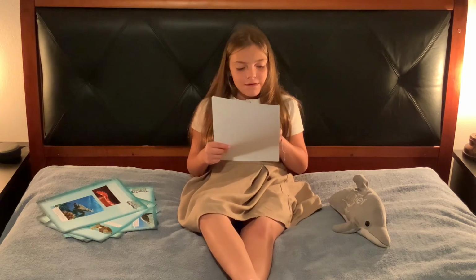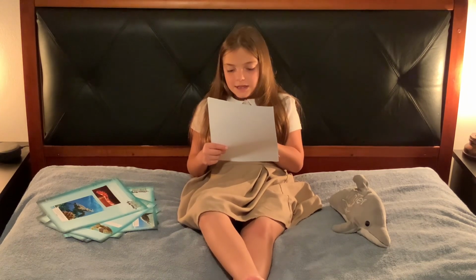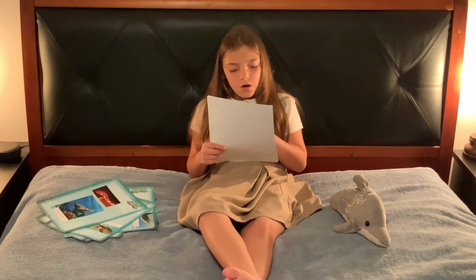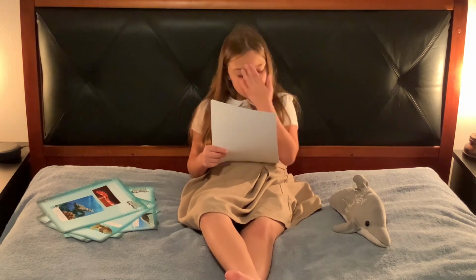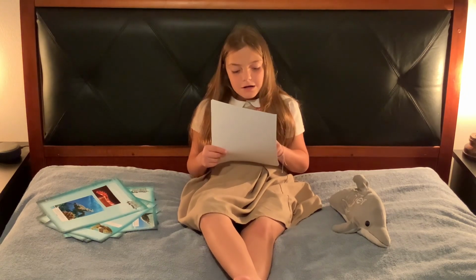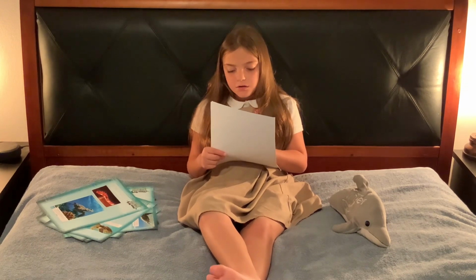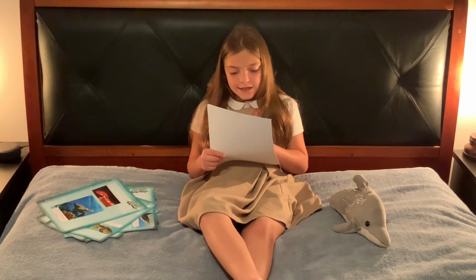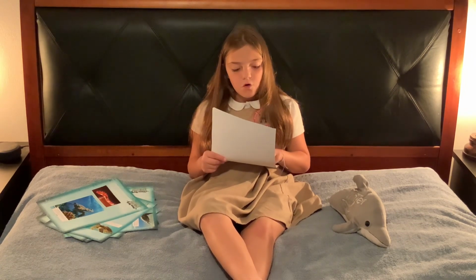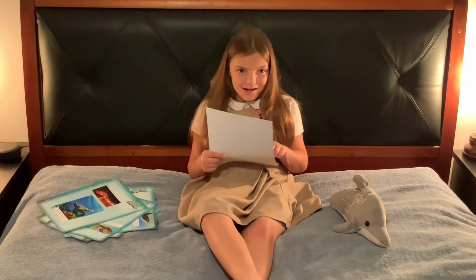Iguanas eat fruits, flowers, leaves, insects, and snails. Green iguanas eat insects and plants when they are young, but when they get older, they mostly only eat plants. Predators of iguanas are cats, snakes, hawks, owls, raccoons, dogs, and humans. In South America, people raise iguanas on farms and eat them. Oh, that's sad. I wrote this report. I know it.